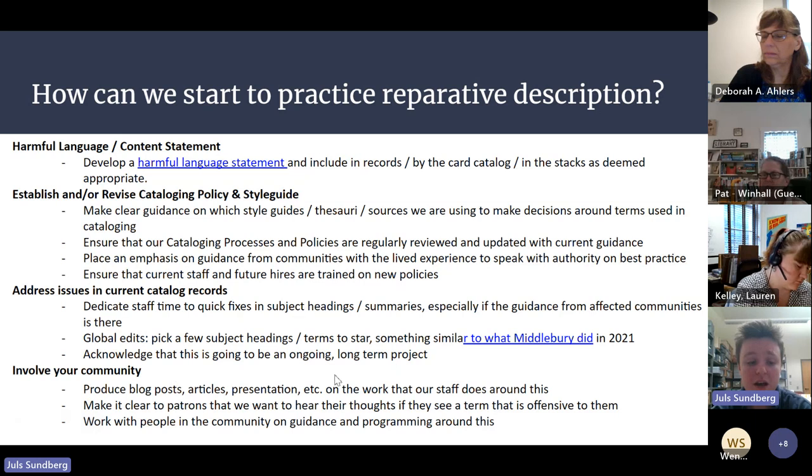And I think involving your community is important, both affinity groups within your community who might have lived experience to talk about this, and your patrons and the people who come to your library. Write blog posts, talk about it, make it clear that this is something that's happening, that folks can talk to you, and that it's a work in progress.